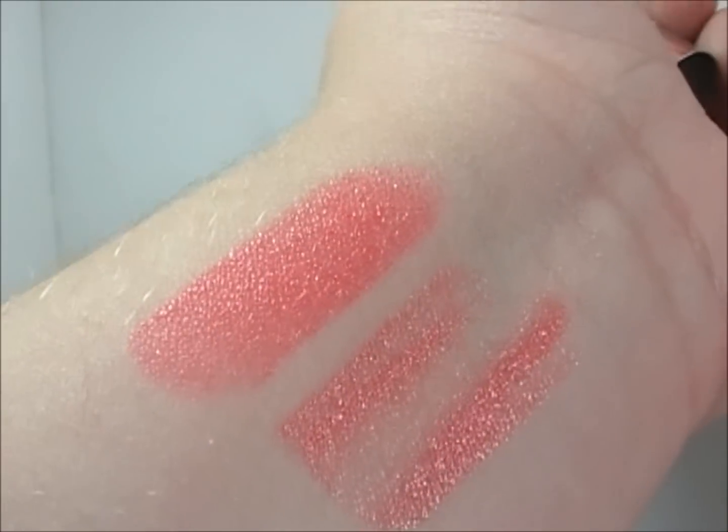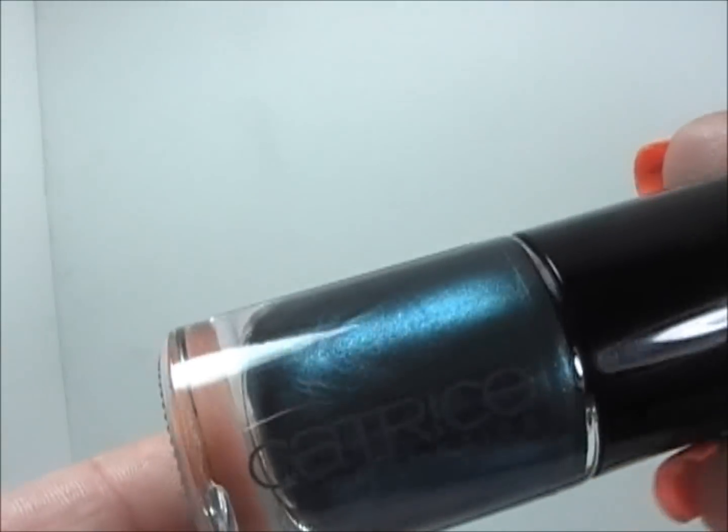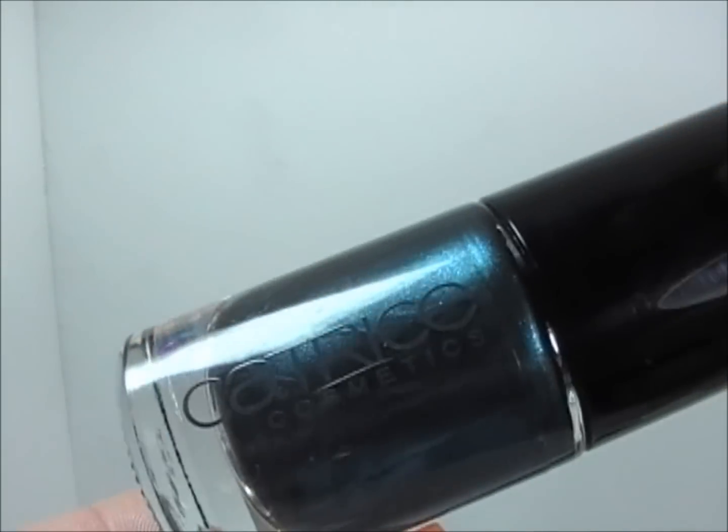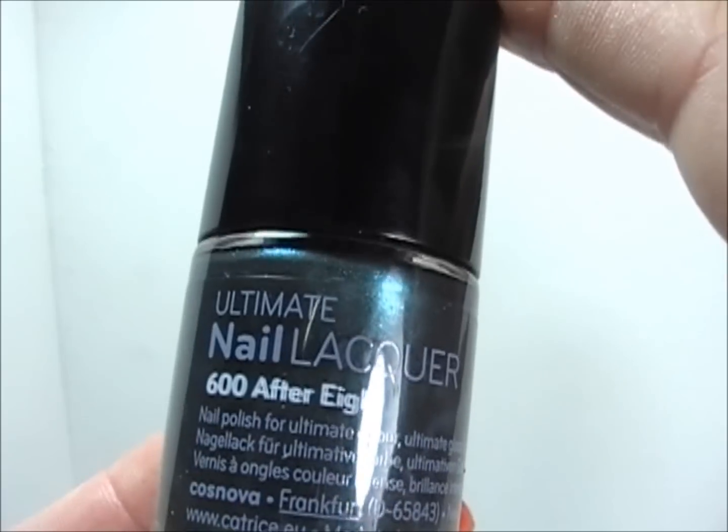So that's beautiful. Love that. This first one is a dark shimmery green. Beautiful. And this one's called After 8.